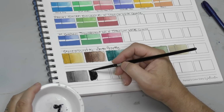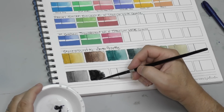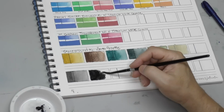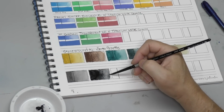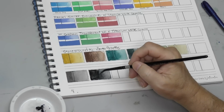Mass tone. Neat. This looks to be cooler. It has a cooler sort of feel to it. Again, it just reminds me of some sort of neutral tint. I mean, that is fantastic. That is fantastic. And this seems to be darker.